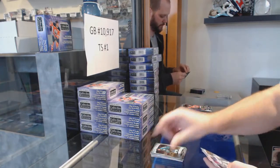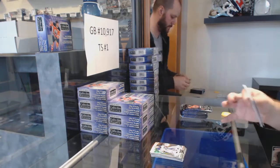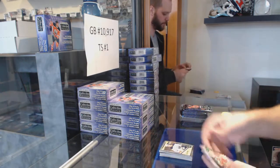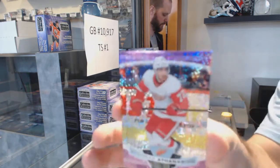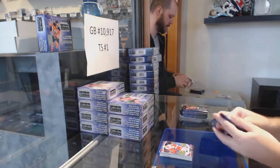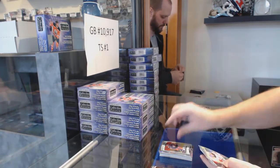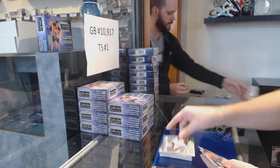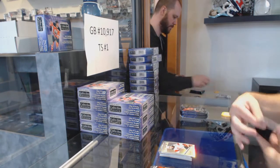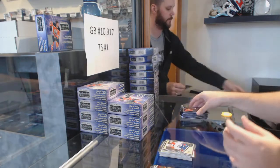Marquee rookie of Mario Ferraro for the Sharks. Jordan Binnington Rainbow for the Blues. Marquee rookie of Hughes for the Canucks. Retro of Victor Olofsson for the Sabres. And a Violet Pixel of 399 of Andreas Athanasiou for the Red Wings. Marquee rookie of Bemstrom for the Blue Jackets. A Heischer Retro Rainbow for the New Jersey Devils. Marquee rookie of L'Esperance for the Dallas Stars. Fleury Retro for the Montreal Canadiens.